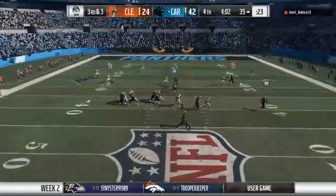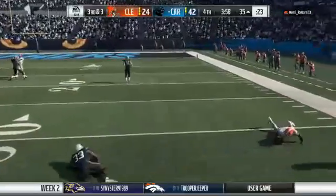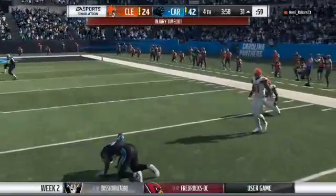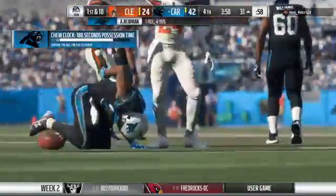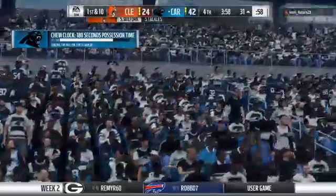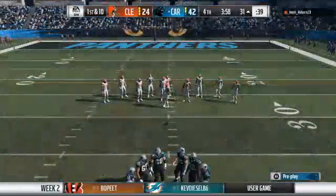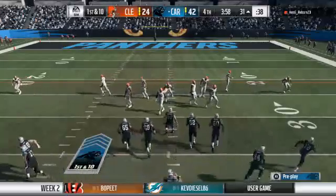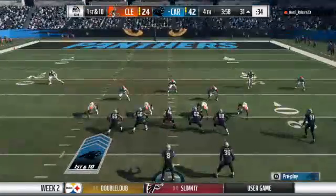Now Morris from the gun on 3rd down. Out to the flat. That's complete to his running back. And he's able to get it to the 31, and that's enough for the first. Now, after the completion, we're going to get a timeout, an injured player. While the training staff takes a peek, we'll take a break. Fresh set of downs here. Let's go.